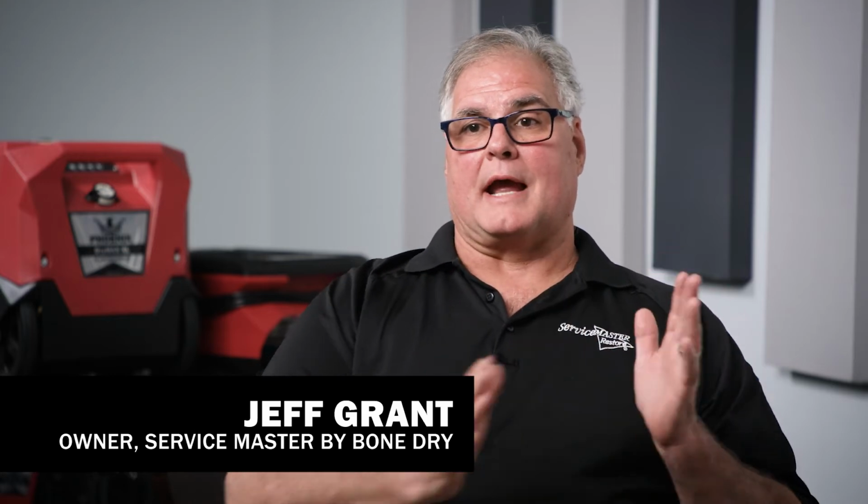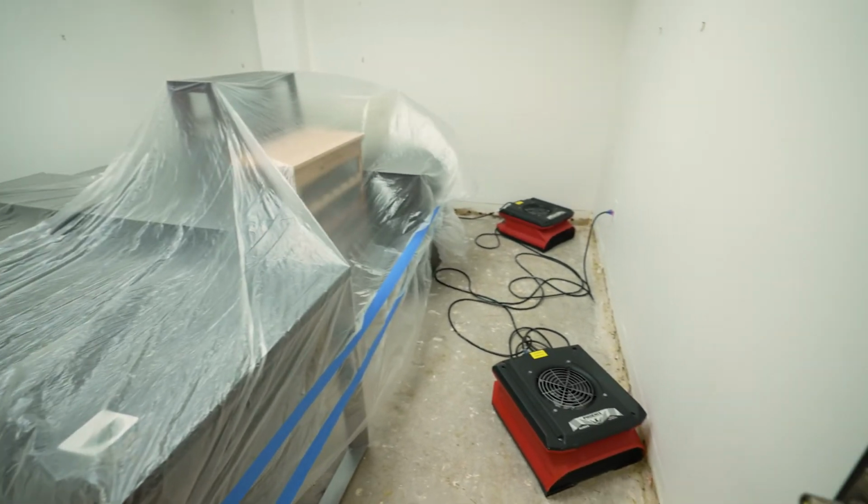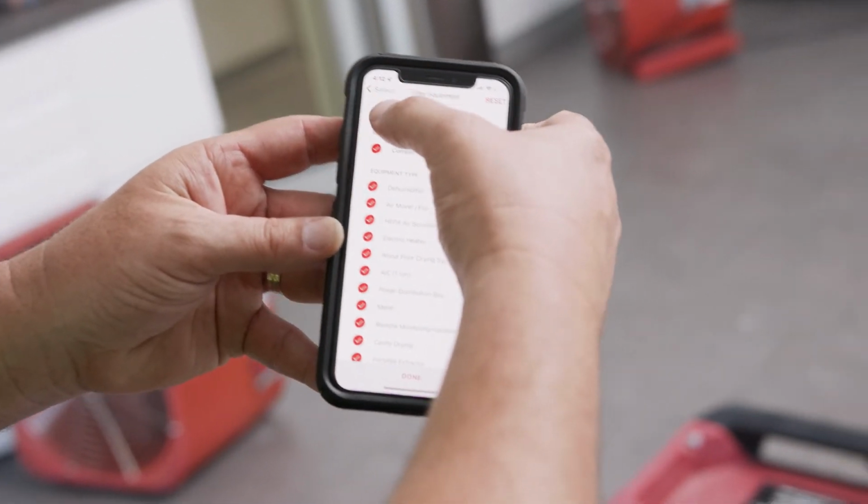We can see where they're at in the drying process, and I can decide whether I deploy people to go to one job or the other job based on where it's at in the drying process. DryLINK allows us to have time for everything else.